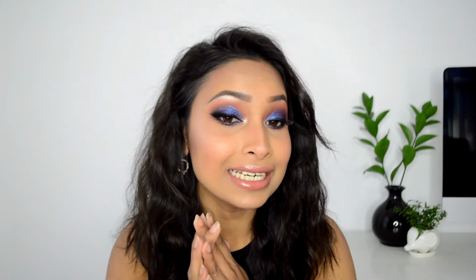The highlighter that I'm using on my brow bone, I'm also using on my face and the inner corner of my eyes as well. I applied it a little bit wet on my brow bone and in the inner corner. That highlighter is blinding. Like you can see, this is a beautiful glow, and I'm in love with it.